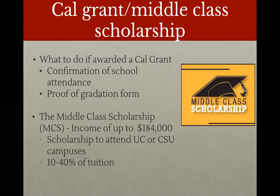You'll need to confirm which university you want your Cal Grant to be sent to. And you can wait until after May 1st to complete that step, because a lot of people are not sure where they want to go right away. So, after May 1st, after you've sent in your statement of intent to enroll and you've paid your enrollment deposit and you know for sure you're going to UC Davis, for example, you'll log into your Webgrants for Students portal. You'll confirm that you're going to UC Davis.